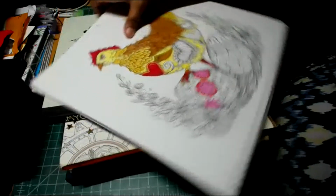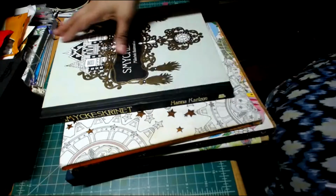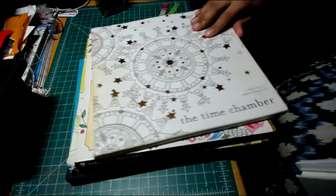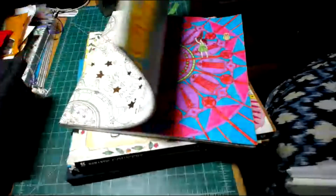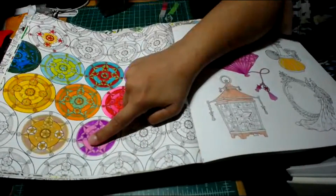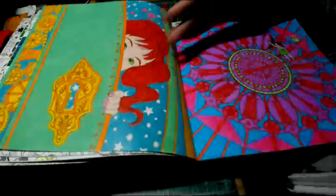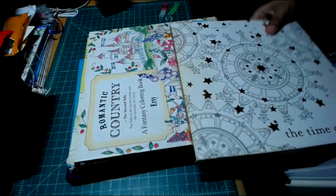Number 3 will be the calendar. Or we could do something from Jewelry Box. Here's an oldie but goodie, the Time Chamber. I have some pictures started and then I have some pictures finished in this book. So this book is a weird book. I need to find my purple fine liner. I cannot find my purple fine liner to complete that. Then I've done some pictures like this. So this is number 4 with the Time Chamber.